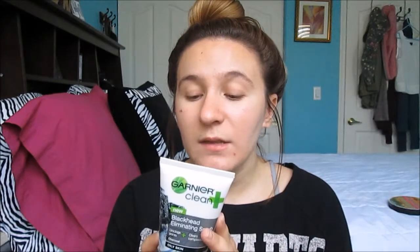So this one I really like. I use it about once a week, which is typical for an exfoliator. You can use it on a daily basis, but I don't like to because it will irritate my skin if I over exfoliate. So definitely I use this once a week and it is absolutely amazing. And that's more of a drugstore product. The Clinique is a little bit more on the expensive side.